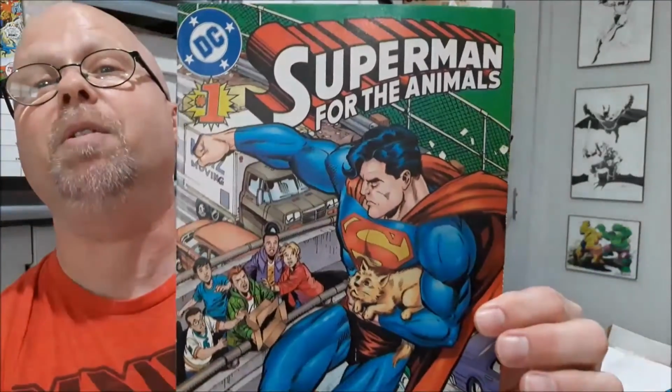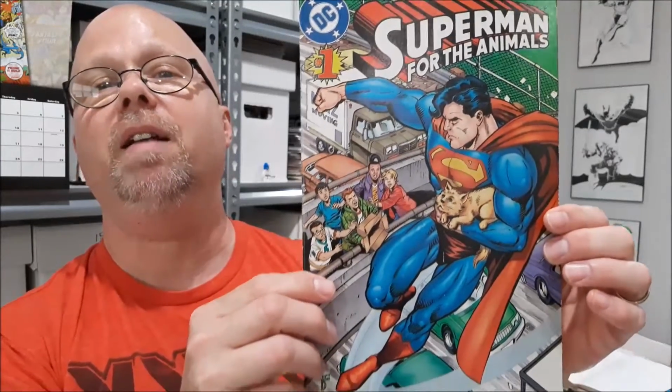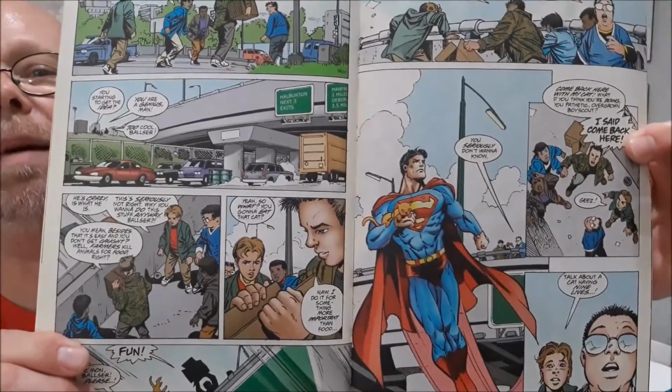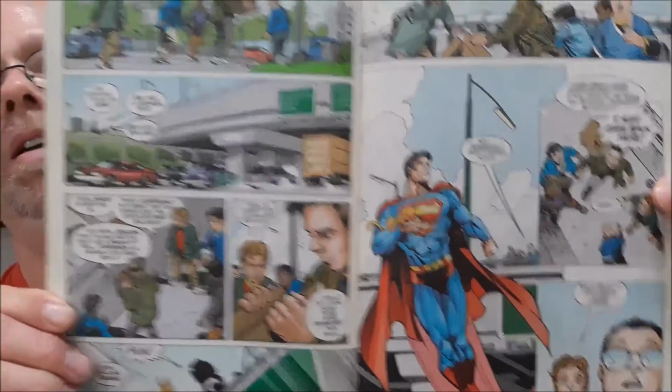And this is Superman for the Animals. There you go, Superman for the Animals. Nice copy there. Nice bright colors on the front. Great Tom Grummett artwork on the front and throughout. It does cover the issue of cruelty to animals, and Superman being the champion of the animals. Something that you'd kind of expect from such a book. But very cool, and like I say, I love the Tom Grummett artwork, and so great to have that.